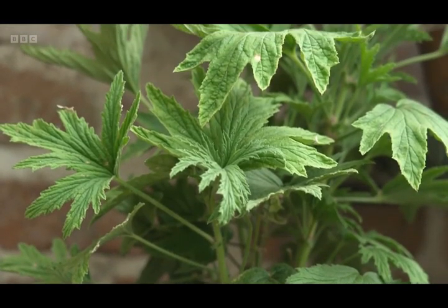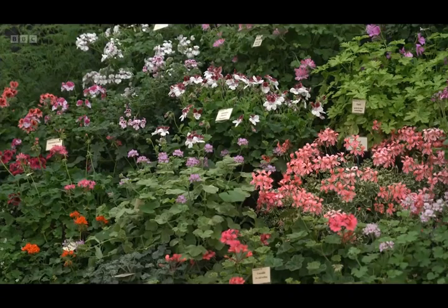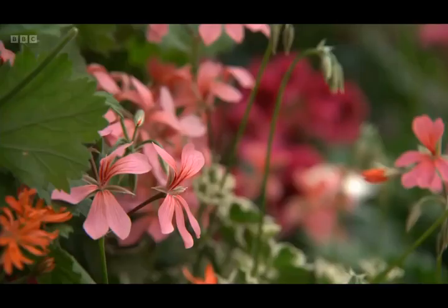What a brilliant family of plants pelargoniums are. They have so much to offer. Providing you can look after them, keep them frost-free in the winter because they won't stand any degree of frost at all, there's no reason why you shouldn't have these in your house, in your garden, year after year after year. What's not to love?